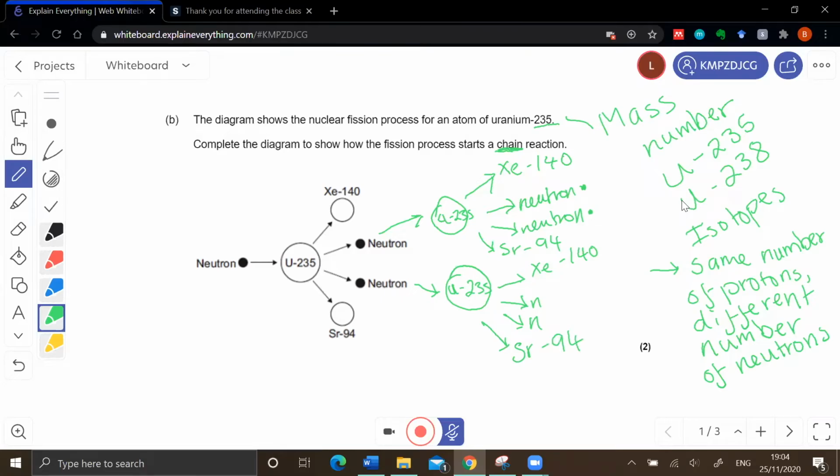Sr-94. And that's 1 mark, and to get our full 2 marks is actually to do it again. I know it sounds funny, but I want to show that it happens again and again and again. So just another one will be okay. You can see obviously that it increases. Xenon-140. And then this neutron and that neutron, U235. More neutrons.